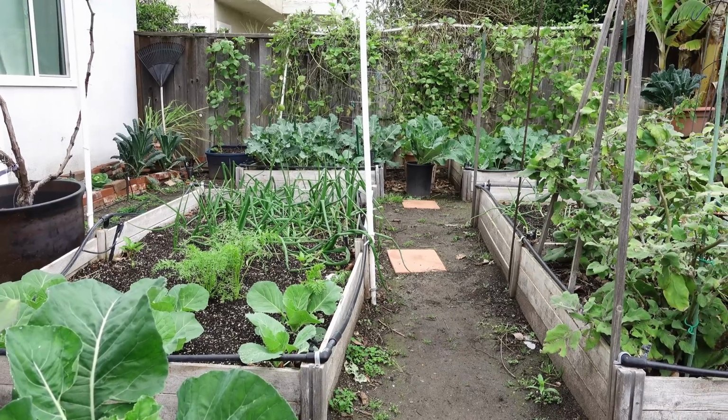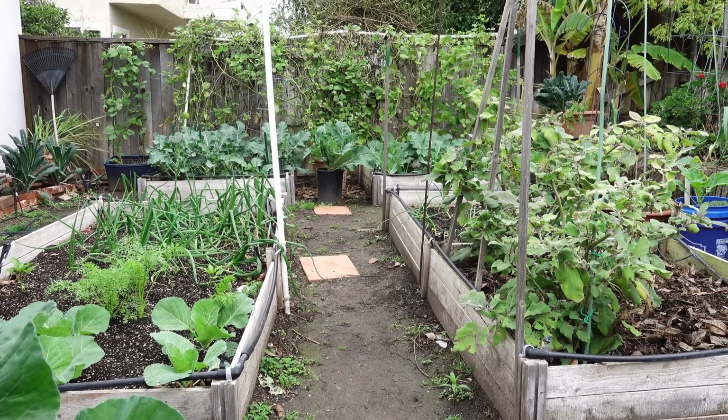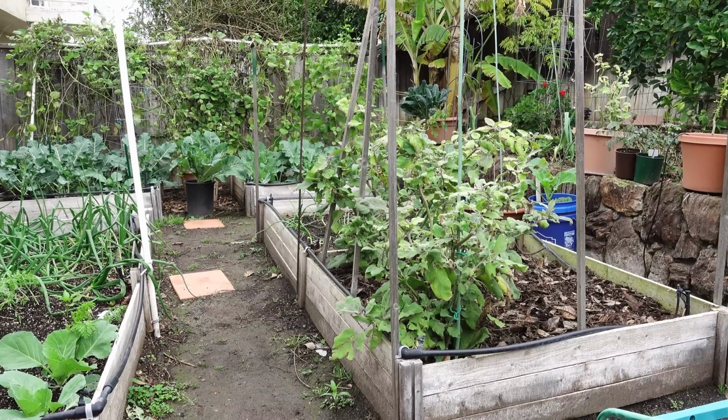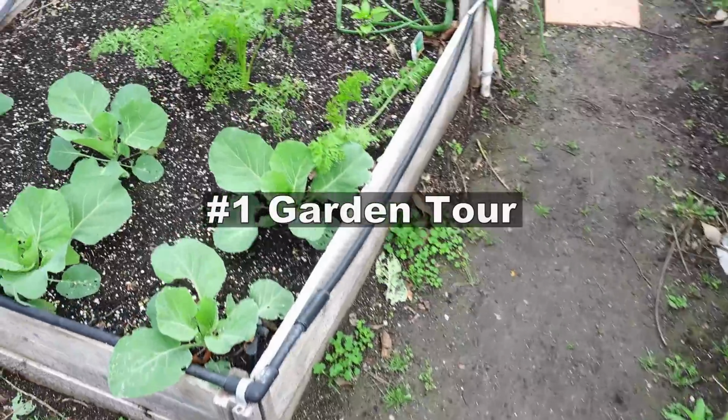So in the past month, we've had a lot of rain, even a couple of days of hailstorm, as you must have seen during the last month. So the garden is still recovering from all that inclement weather, and let's see how the garden responded to it. So let's begin with the garden tour.